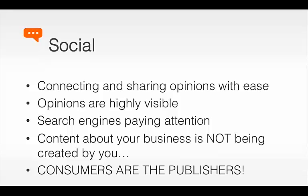It's now easy to share your opinion with tens, hundreds, thousands, or even more people that you don't even really necessarily know. And this has changed something very, very important that you need to understand down here at the bottom: content about your business is not being created by most of you. It's being created by the consumers of your services. They are the ones publishing content about your business, getting that published on the web, and sharing it, like I said, with tens, hundreds, or even thousands of people. So what's being said about your business is most likely not under your control right now.